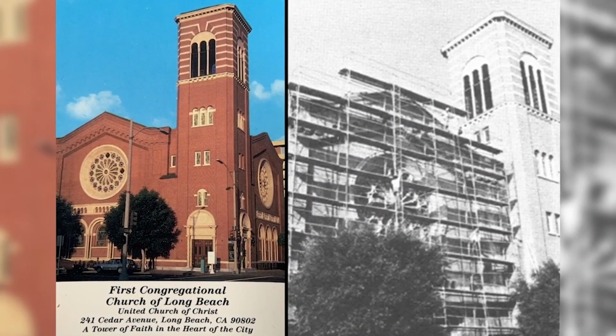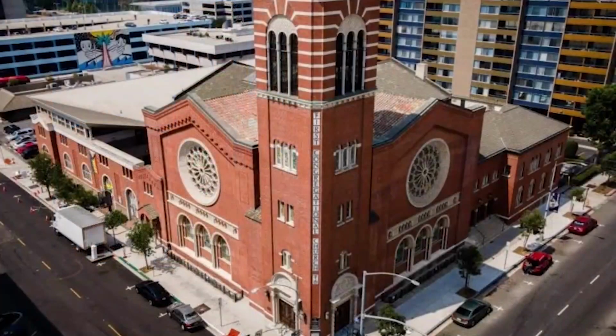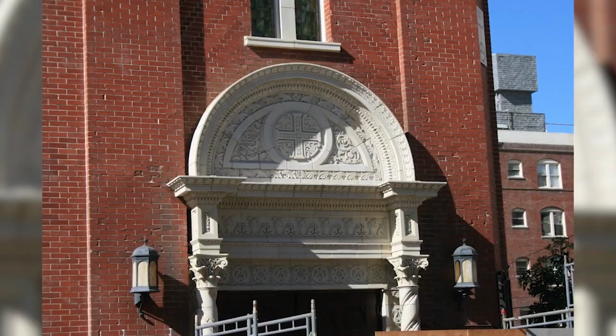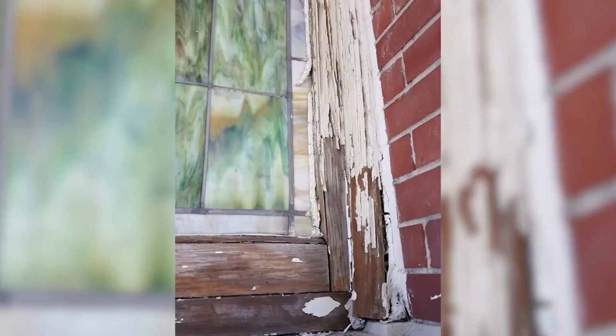For over 100 years, the historic building has been retained and protected. It was locally landmarked in 1979 and added to the National Register of Historic Places in 2012. And then once we were awarded the place on the National Register, then it was time to start looking towards the preservation things that needed to be done.